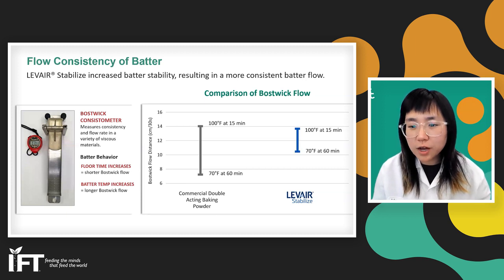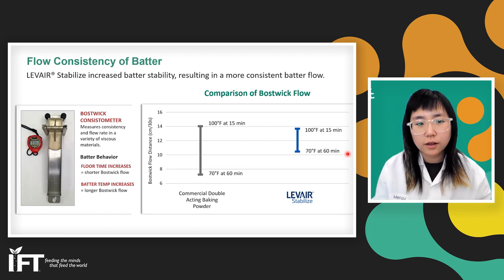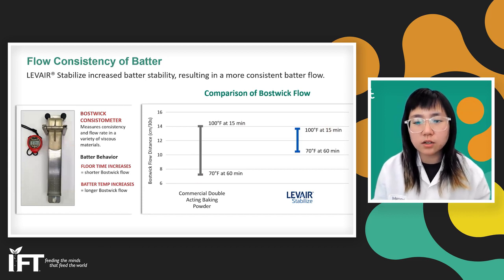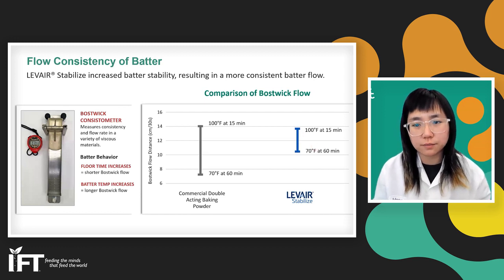So the shortest Bostwick flow would occur at 70 degrees Fahrenheit at 60 minutes, as shown for the bottom lines here. And the longest Bostwick flow would be at 100 degrees Fahrenheit for 15 minutes, as shown at the top lines here. You can see the commercial baking powder on the left here fluctuated quite a bit under the different time and temperature treatment, while the cake batters containing LEVAIR Stabilize is rather stable regarding its flow consistency.